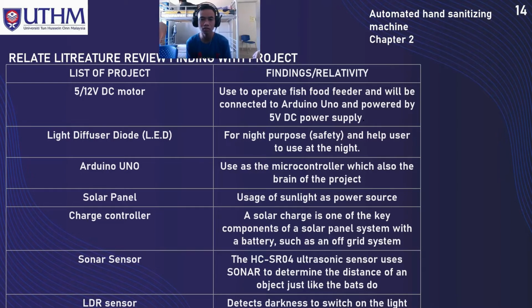Arduino Uno. This Arduino will be used as the microcontroller, which is also the brain of the project. Solar panel. Solar panel is to gain sunlight as the power source. Charge controller. The solar charge is one of the key components of a solar panel system with the battery, such as off-grid system.